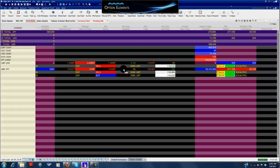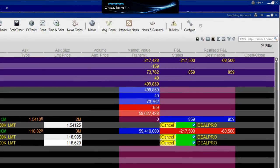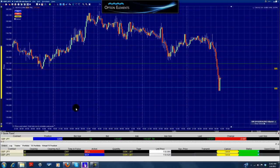Only problem with looking at the British pound yen is that it prices the profit and loss in yen. But I can tell you that you can add about $800 to this. So in other words, move the decimal. You could consider this down 2,200, but you need to add 800. So really, it's about down $3,000. Okay, plus we made 850. So we're down 2,200 on the day right now, unfortunately. But it's not going to stay that way.